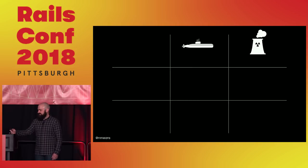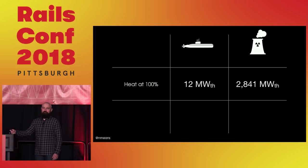And the reason for that is that a 1960s era submarine reactor produced 12 megawatts of thermal energy. Three Mile Island Unit 2, in order to produce its 906 megawatts of electricity, has to produce 2,841 megawatts of thermal energy because of losses and inefficiencies in the system. This is pretty common for nuclear reactors. They're all about this ratio.